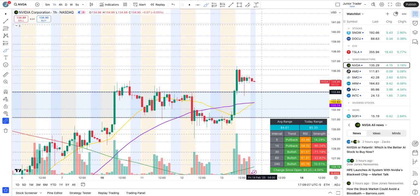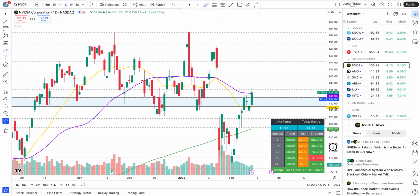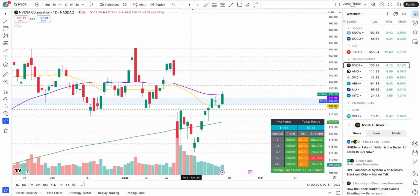If we lose 133.84, some near-term weakness is possible, but that will be just intraday weakness. It's not going to make Nvidia bearish on the overall structure. That will just be a pullback. And definitely if we break out above 136, it opens up the door at least near term to 138.76. We are just fine, just bullish. I don't know how else to explain it. We are just bullish, guys. Look at this beautiful move. Higher low, took out the resistance area.